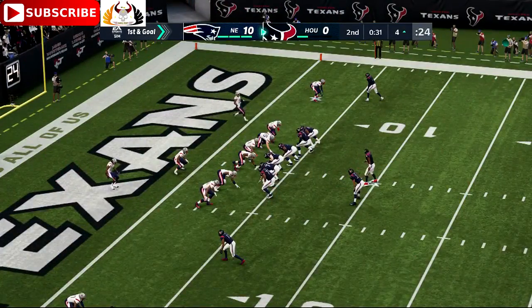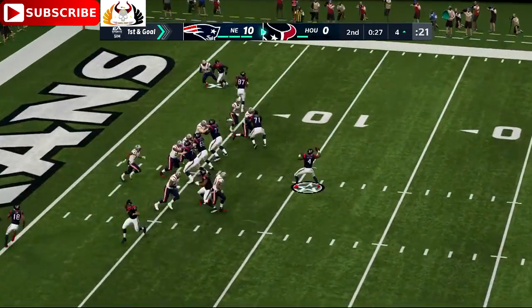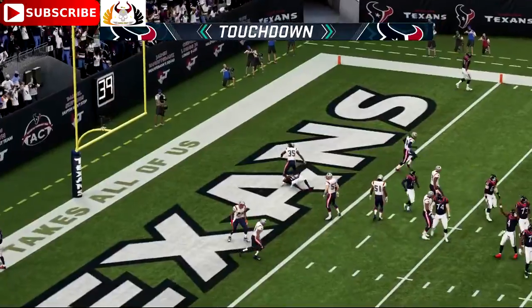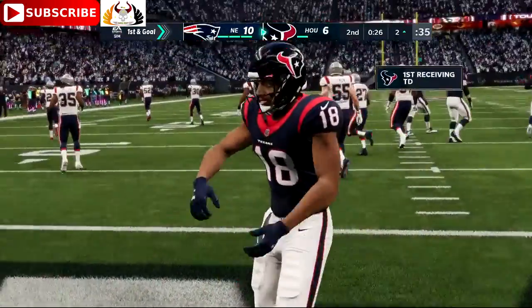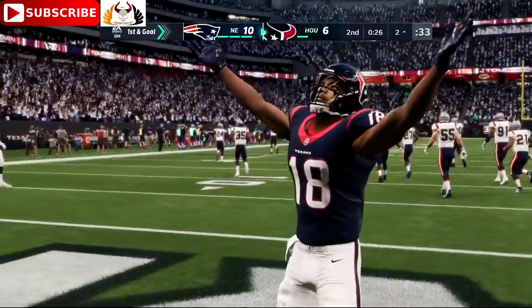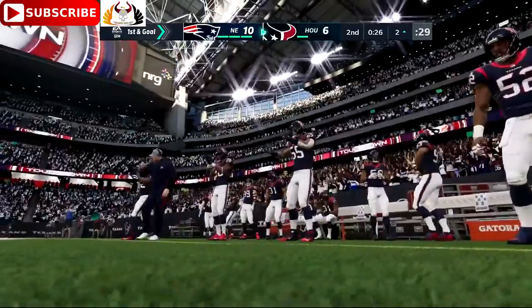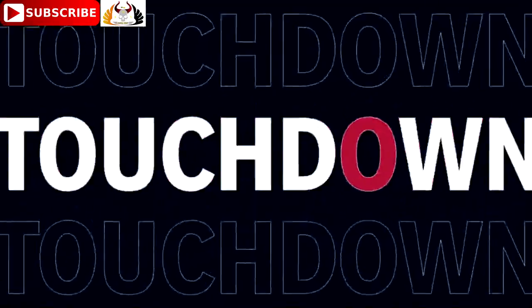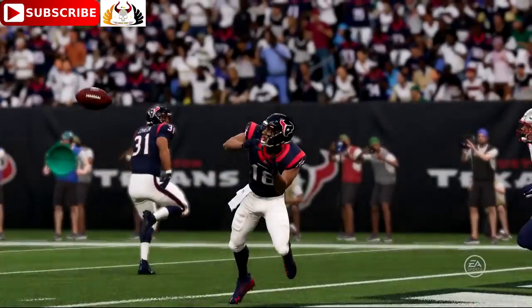First and goal, and they've got to be thinking a chance to get right back into this football game. From the gun, Watson, and that is caught. Touchdown, Texans. Randall Cobb there to make the grab. And the Texans have cut it to within a score. The way this one was going, you just got the sense they needed something before half. They've at least got something on the board now. Still trailing, but a good sign.